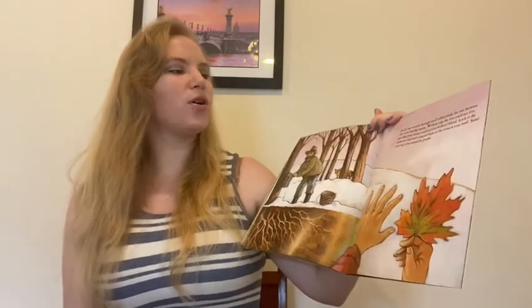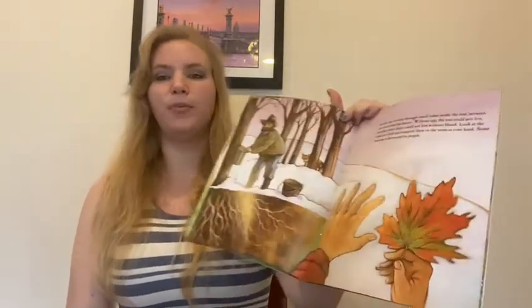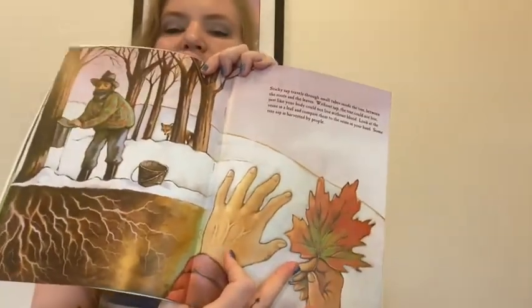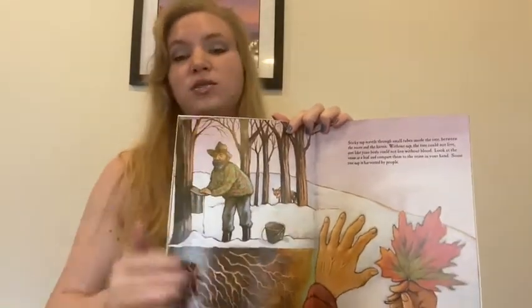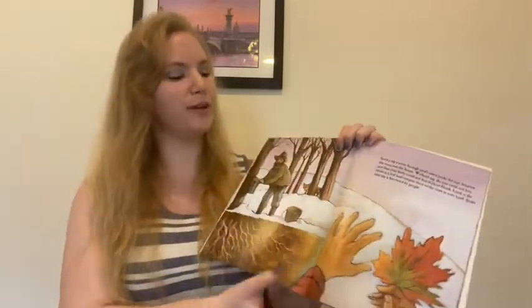Sticky sap travels through small tubes inside the trees, between the roots and the leaves. Without sap, the tree could not live, just like your body could not live without blood. Look at the veins in a leaf and compare them to the veins in your hand. Some tree sap is harvested by people. So there you see, they're comparing the hand to the leaf. You can see some veins there. So you see? And you could do this too. This could be something you do at home. You could grab a leaf and see if you see veins in your hand, just like you see the veins in the leaves. And then here is someone harvesting the sap from the tree.